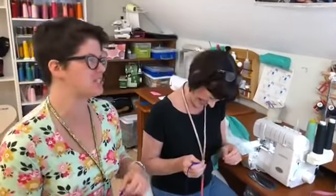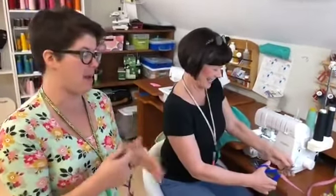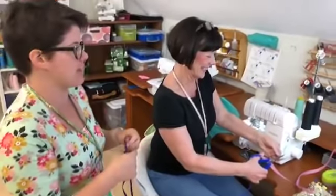What was I doing? So mom wants stretch in all of her fabrics. I mean, I get it. I'm wearing all stretchy stuff right now too.